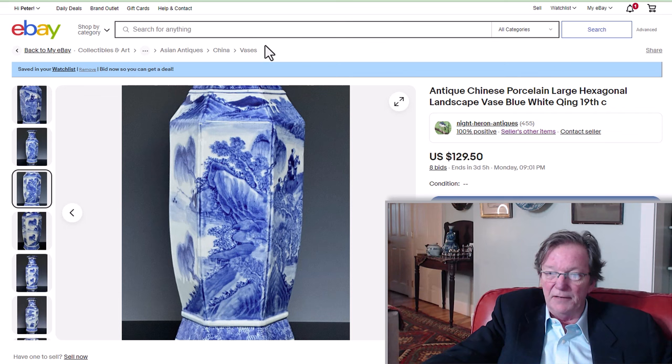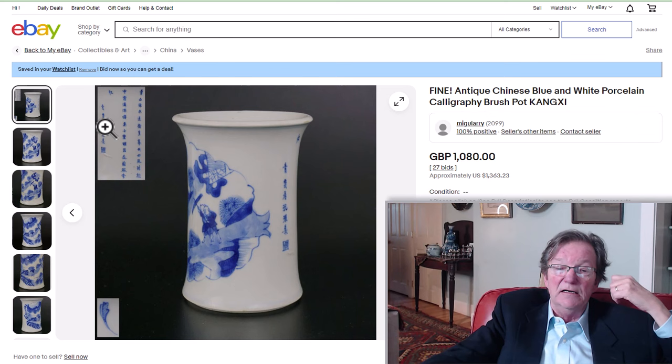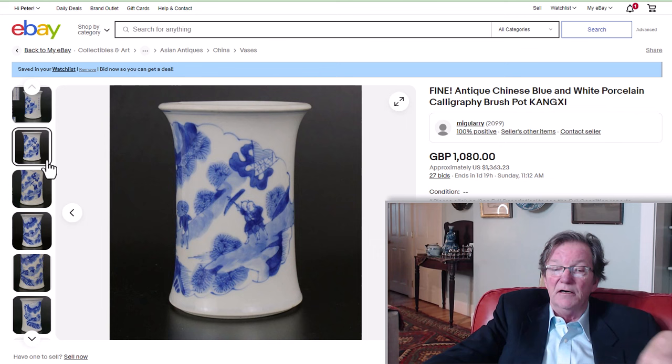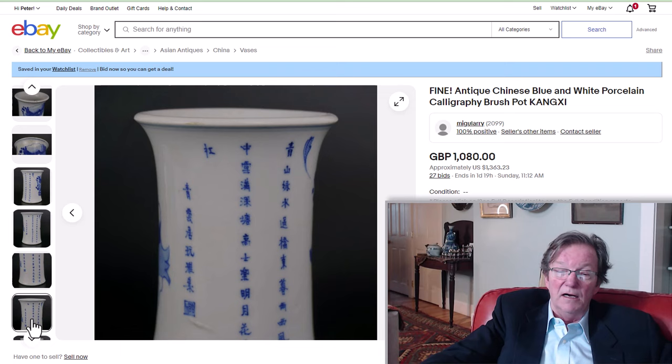And then there's this one. This is one Migliari has. It's inscribed. It's got a couplet on the back. Here you can see it, a Kangxi period sort of beaker form brush pot. This is a really nice brush pot. It's sort of a light blue, but it looks absolutely right. Here's the back of it. You don't see these very often. This is an inscribed example.